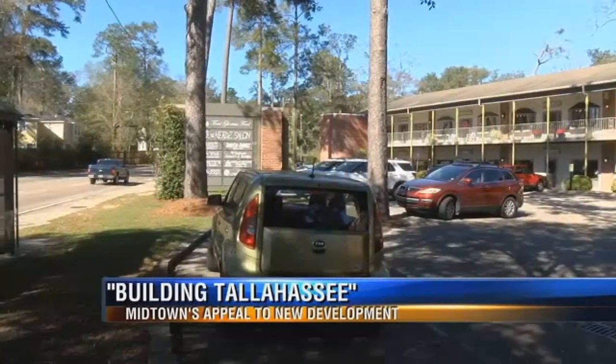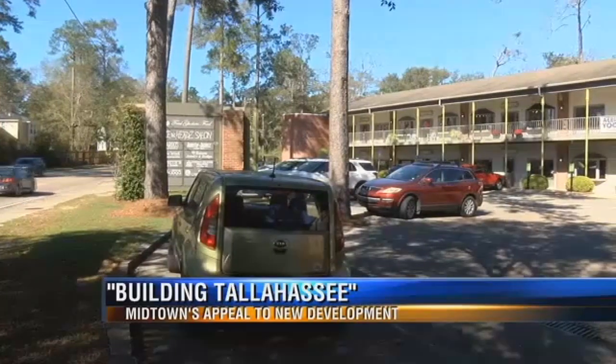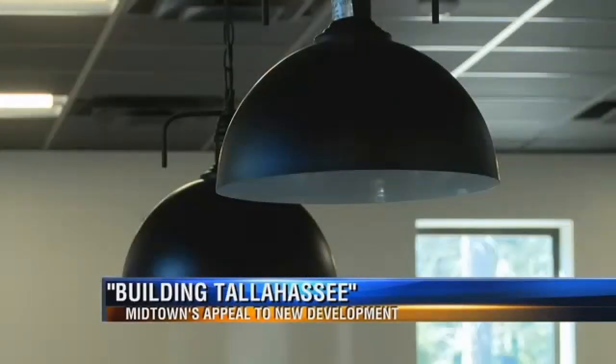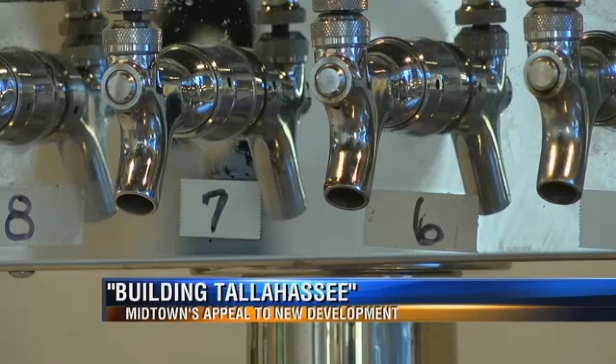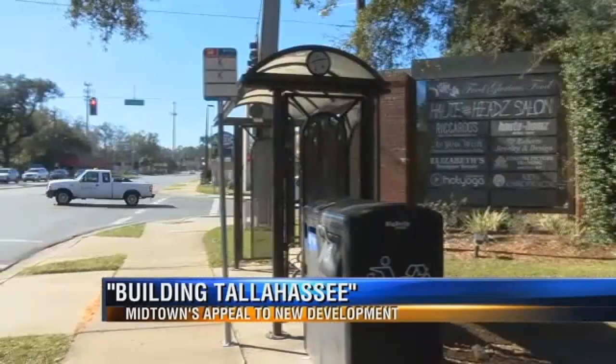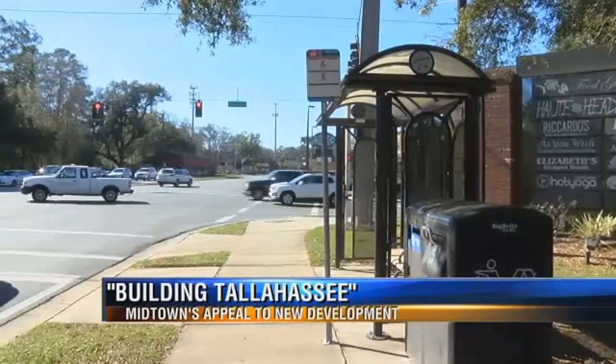Ricardo's restaurant is making the move from Capitol Circle to Benton Place. The heart of Midtown is kind of developing really nicely. We want to certainly be part of that. The family-style Italian restaurant isn't quite ready yet, but owner John Acevedo says relocating to Midtown is worth the wait. A lot of our regulars are from this area. The walking traffic around here is going to be a certain plus for us.